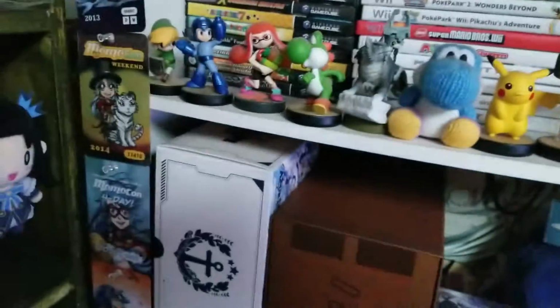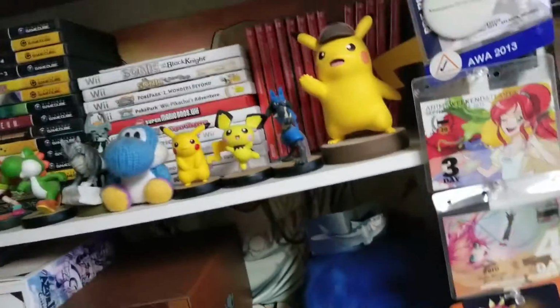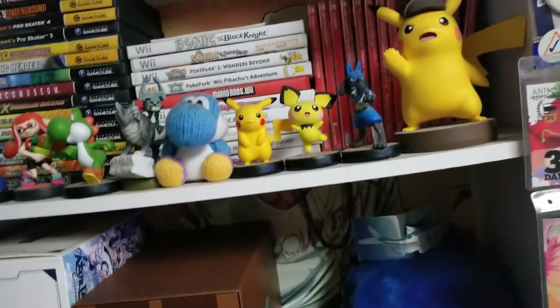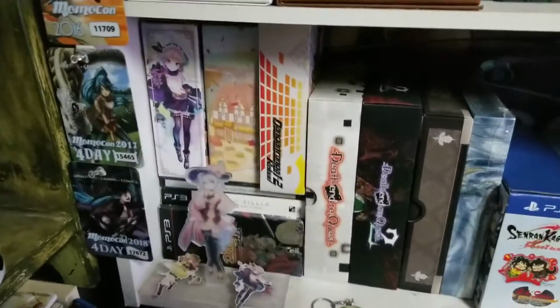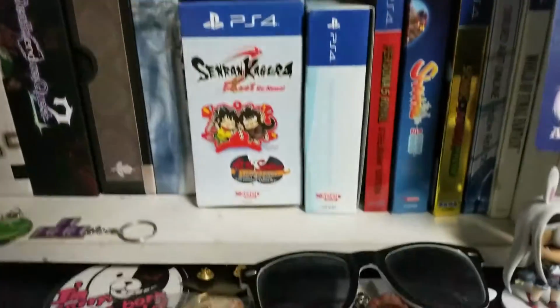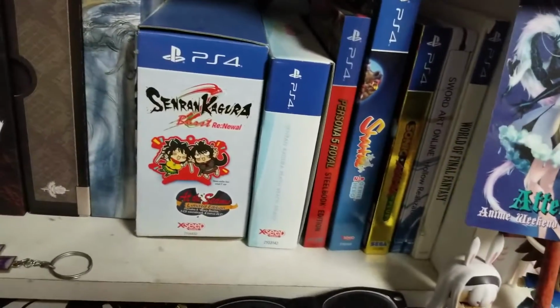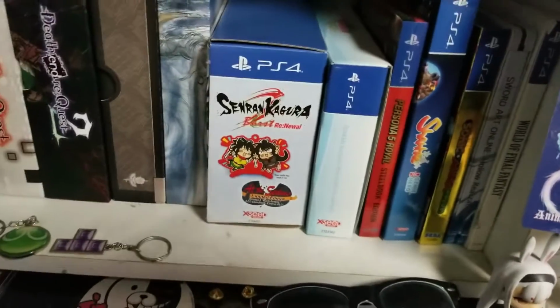Got my amiibos, all in their glory. Then we're coming down to my non-NEP limited editions that are on the PS3 and PS4 consoles. I won't name them all, but I'll show what they are. Even if they're not limited edition, if they have a nice little steelbook-looking thing, I'll put them here.